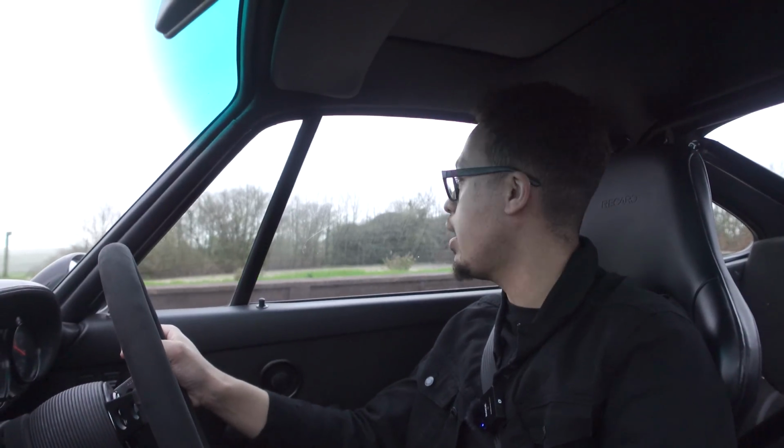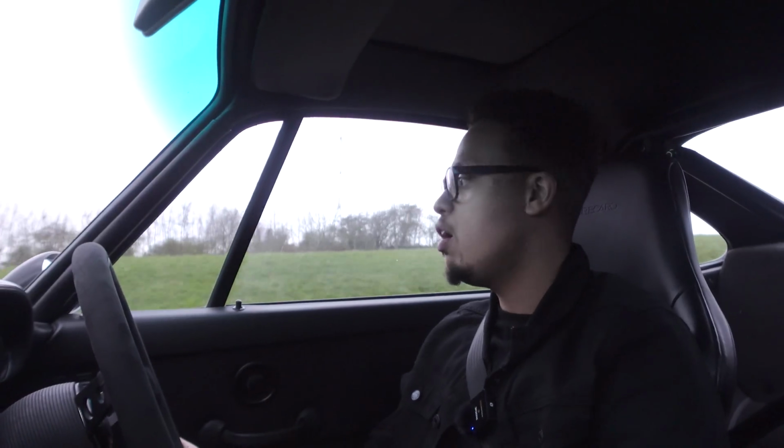Yeah, everything is familiar 964, but this is going to be the first raw impressions of what this is like to drive. Usually how it works is I'll go up and down a road and make a few points and then turn the cameras on and tell you what it's like. But this is going to be the first raw cut of my opinions and thoughts on it.